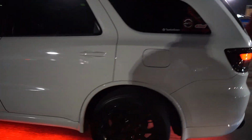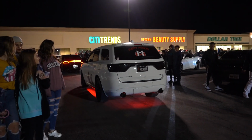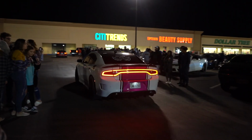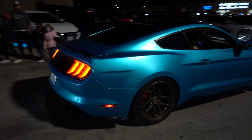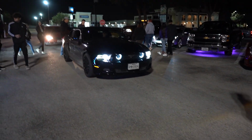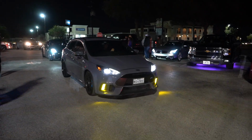Another lowered Durango, it looks like, with quite a speaker setup in there. The daddy wagon. You got the pink stripes on the Charger, the Hellcat. That's a nice color. Damn, I like that color a lot. Got the Charger rolling in, we got the SV97 Mustang rolling in. Got the boys on boys on boys. I do like me a Focus RS, man.